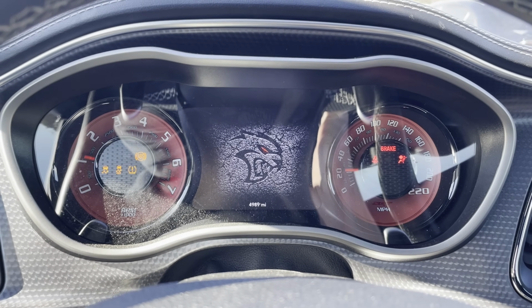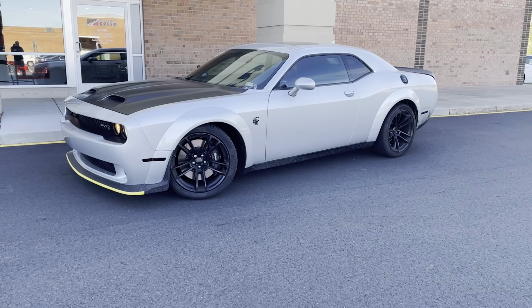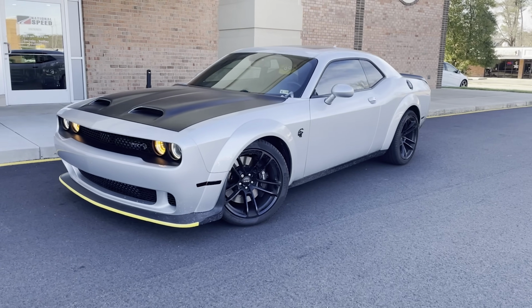Now, when customers have E85 available at the pump, this really changes things. And when the customer plans on running only E85, this changes things even more. The reason this matters is that when running 93 octane, we have to keep boost on the lower side for safe operation. But when you're running E85, this limitation goes entirely out the window.